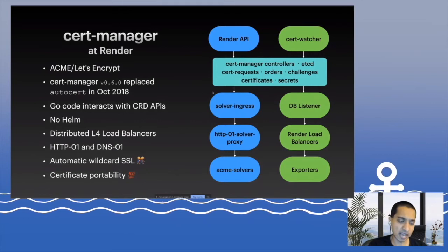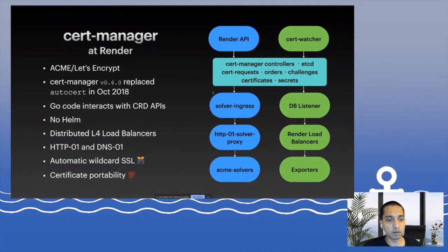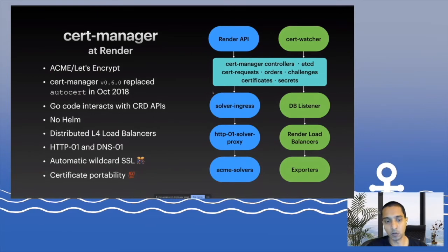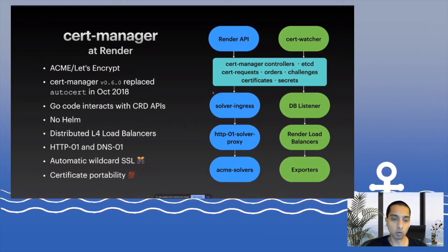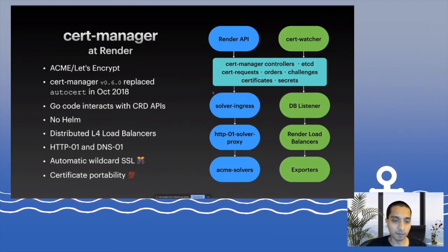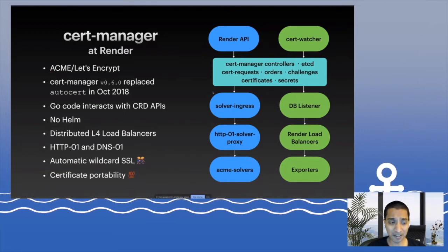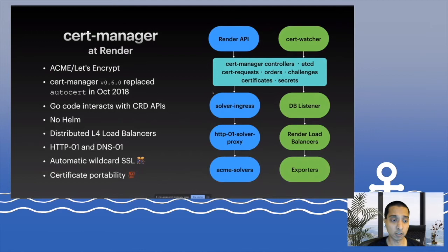And that was why I asked a question about client-go compatibility earlier. We've had some issues where cert-manager needed a specific version of client-go, and some other libraries in our code needed a different version. And given Go modules the way they are, they don't support different versions of indirect dependencies. It can become messy. But anyway, we got around that. And we don't use Helm at all. We try not to.